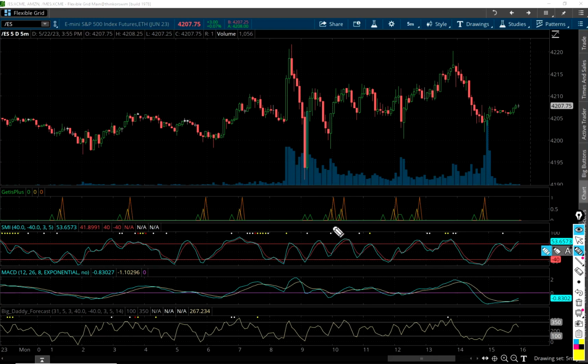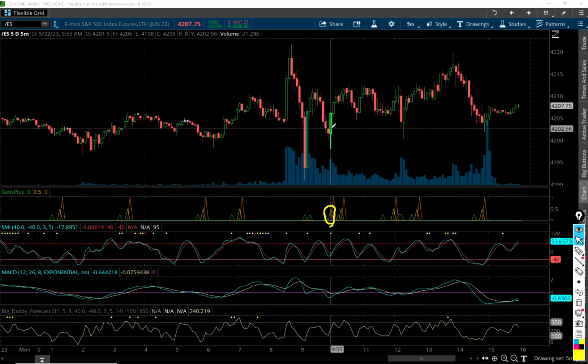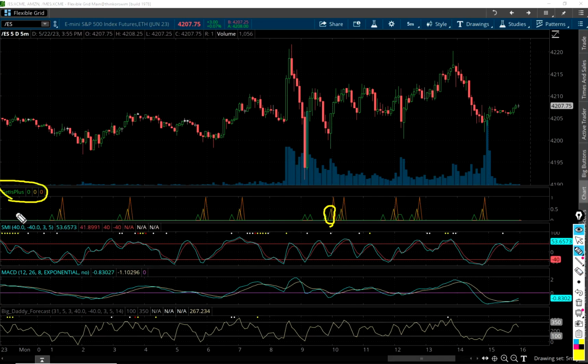The members, by the way, this chart right here gets streamed live to the members, the 5, the 15, and the 1 hour. So they get this chart streamed live. And they get these alerts like this one right here. And that came in right here, guys. Well, look at that alert. On the Giddus Plus indicator, it's my own indicator.